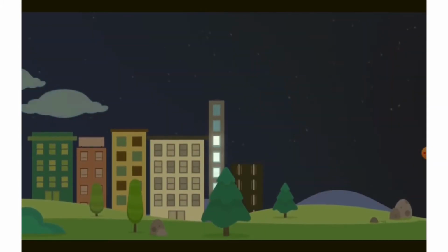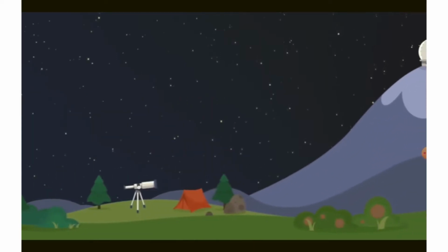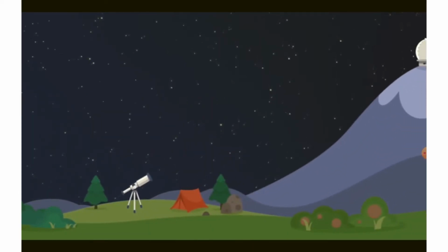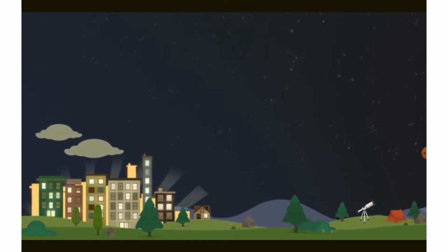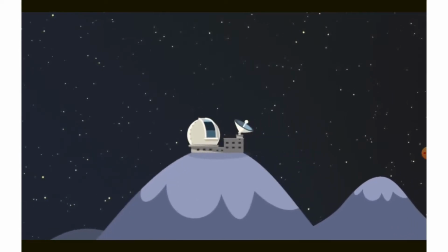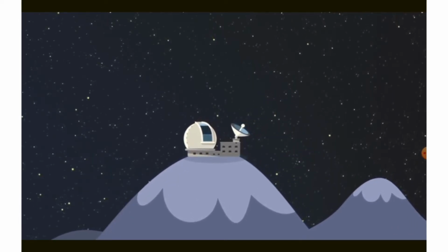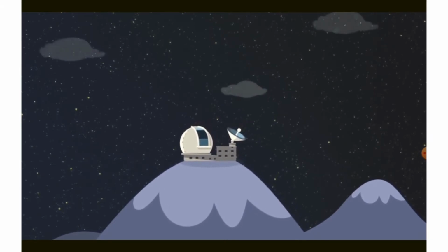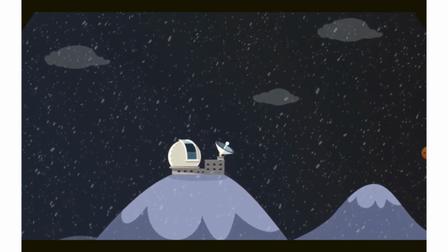You have probably noticed that the stars don't shine as bright in the city as they do in the country. That's because the city lights are so bright, they outshine the distant light of the stars. That is why it is much better to put telescopes on mountains and far away from big cities. This way, you can see many more stars. But even then, some light gets lost in the atmosphere.